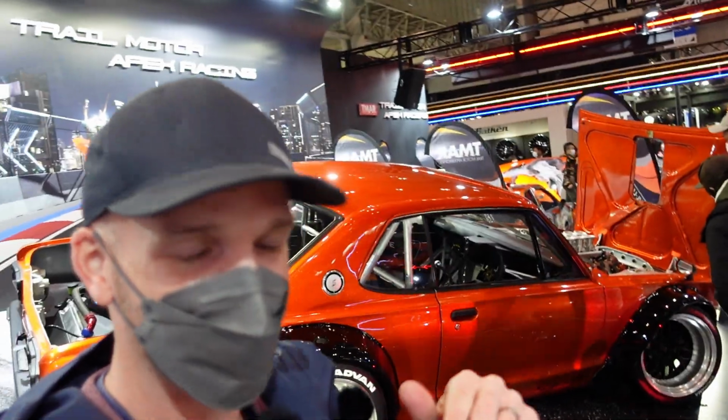So very, very cool. Hope you enjoyed that look at, I'm gonna say Daigo's, but it's the TMAR, the Trail Motor Apex Racing Hakosuka. I'll have more coverage coming from Tokyo Auto Salon.